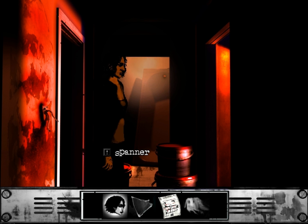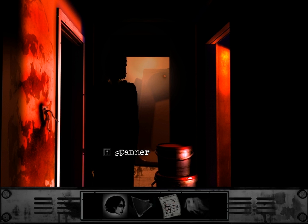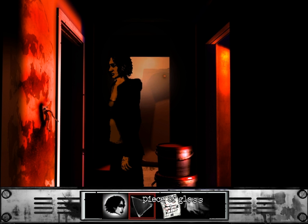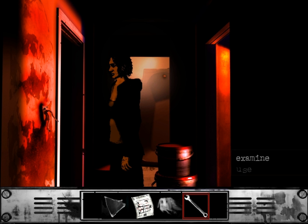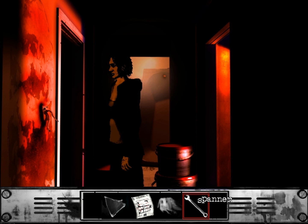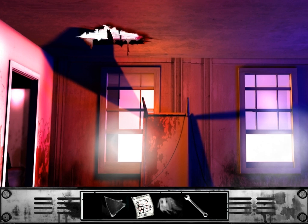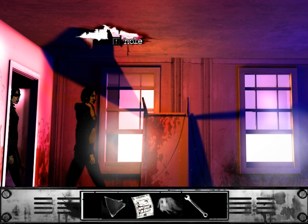Oh, we are in the flat now. Let's take a spanner. Examine it. I never cared much for DIY, but now as I find myself spying on my neighbors and breaking into flats, it might actually come in handy. Yeah, I never thought Susan would be the do-it-yourself kinda girl.